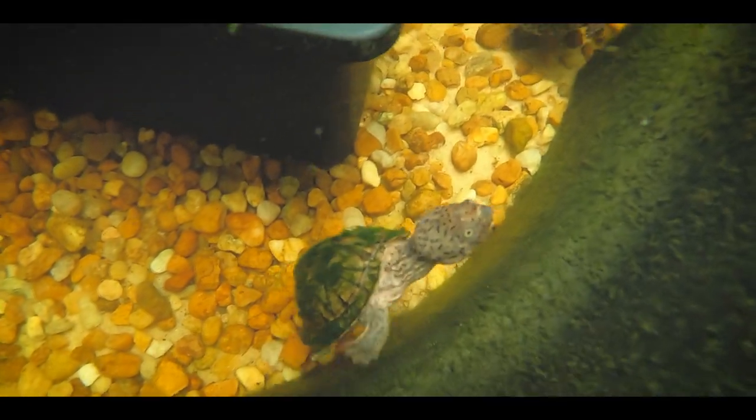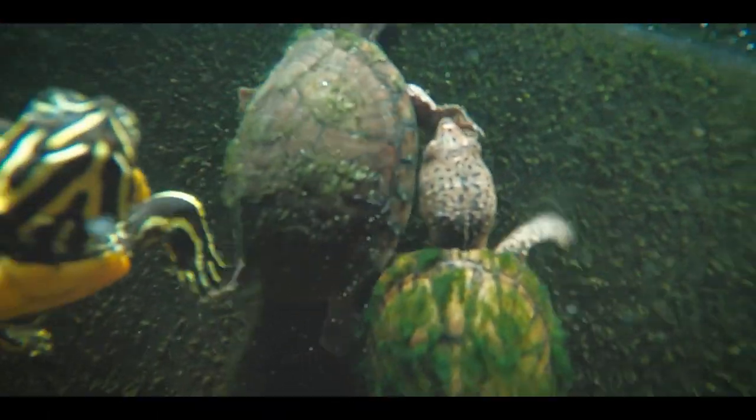My loggerhead musk turtles, I keep in various setups. I have a few tubs over on my patio area, and that's where I raise some of my baby ones. There's even some baby loggerheads in my baby turtle stock tank that hatched out last year. They do great in communities. They're just a neat little guy that runs along the bottom. They help clean up things.